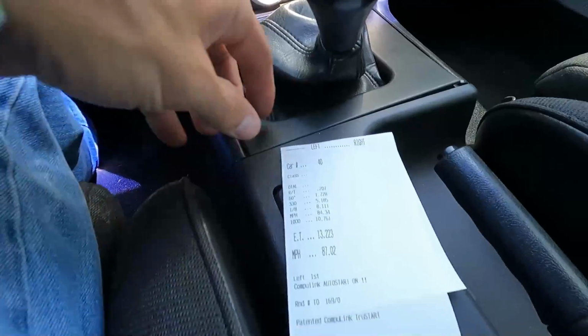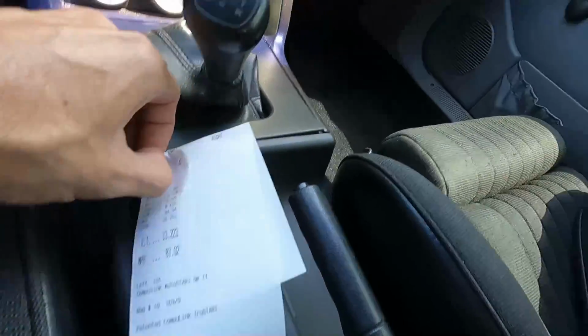All right, let's go through the time slip. This was the best one yet. On that pass, I just floored it. Right when the last bulb came out, I put it to the floor, and it still bogged just a little bit. I think that has to do with the gear. We're running a 373 gear in this.